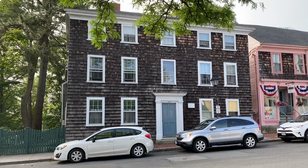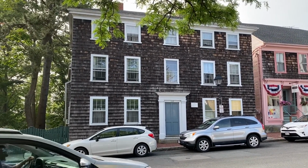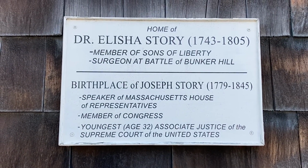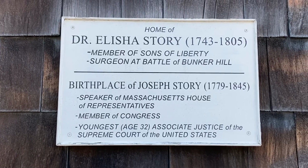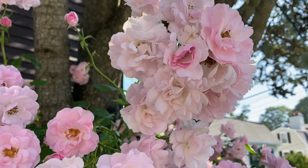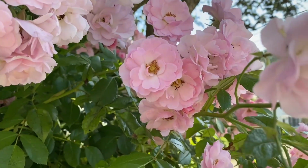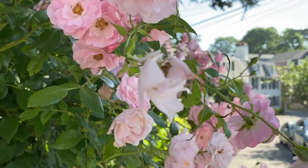As a member of the Sons of Liberty, he was one of the men dressed up as an Indian, throwing tea overboard at the Boston Tea Party. When I found that out after reading history books, I thought that was very cool. I also found out that he was instrumental at the Battle of Bunker Hill, and he was a surgeon who worked alongside then General George Washington.